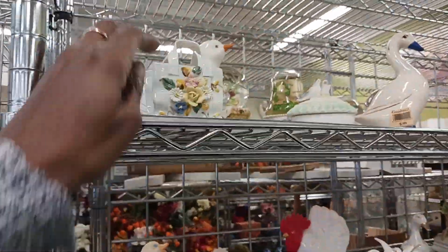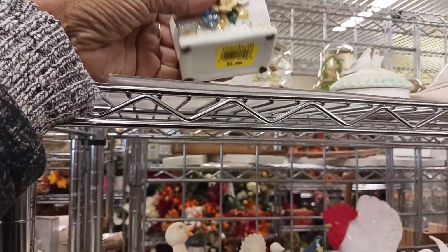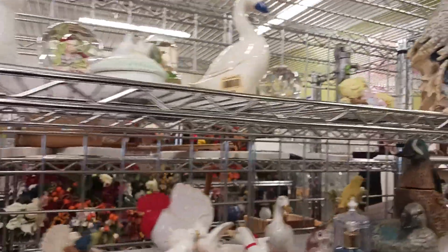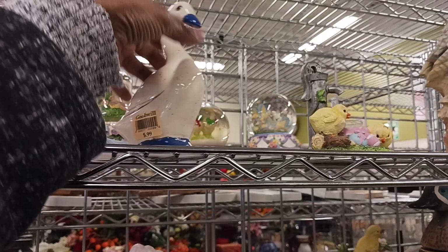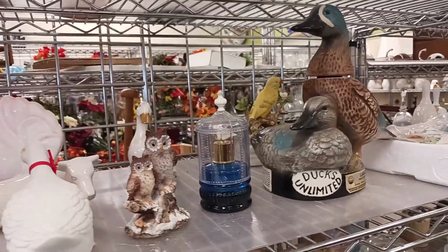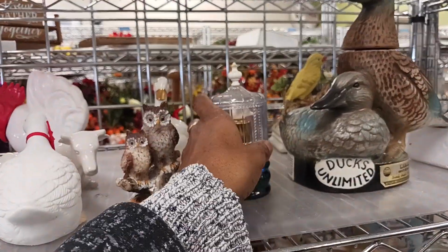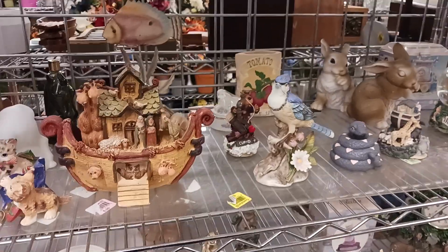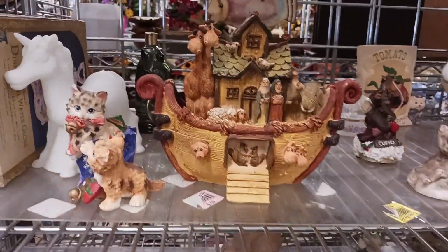And this is cute. It's a little purse. This duck here. Yeah, I'll get to that in a minute. I see it. I wanted to just put my eye on these things for the short term. There's a little Noah's Ark situation.